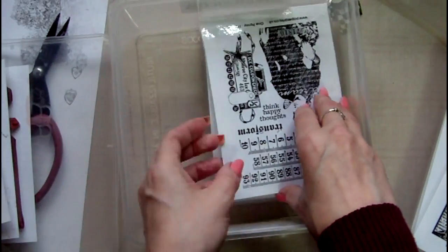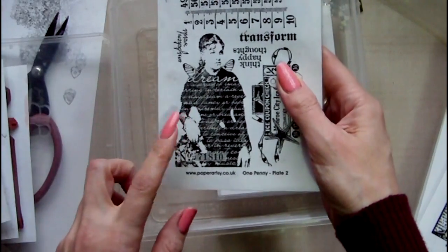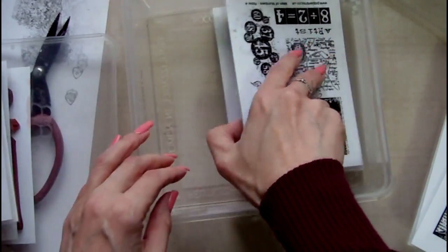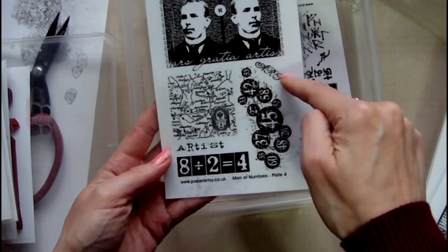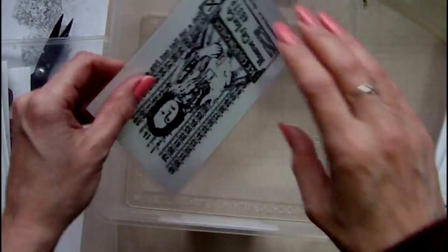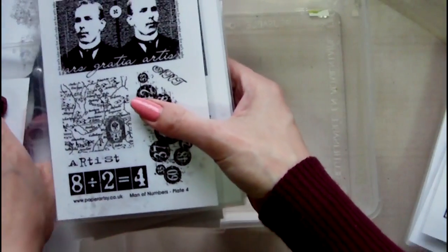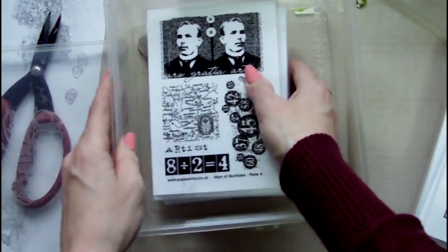Yeah, I've used that quite a lot. That definitely stays. That was one of the first paper artsy stamps I got, I think. That can stay. Again, I like this one. I like the word art, artist, I like that. I'm not keen on those, but I've never used that plate. And that can go. This is not as bad as I thought, actually. Okay, next one.